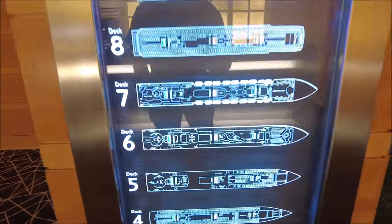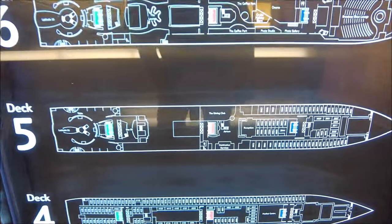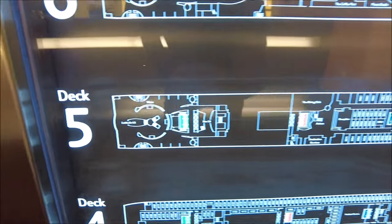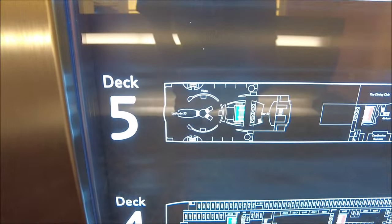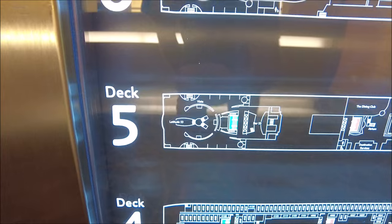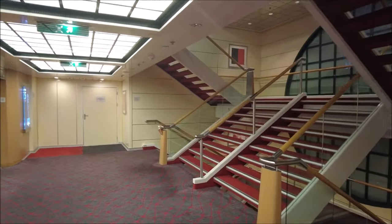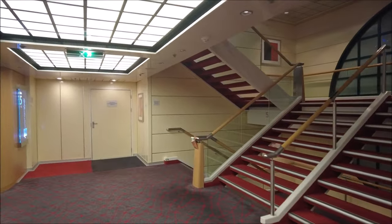So that's where we are at the moment. Deck 5: reception, dining club, destination services. And if we go to the back of the ship, we will see one of the main restaurants, Latitude and Vista. A small tip if you want to go anywhere, because the ship is a bit disjointed, as we've mentioned before with the Voyager as well.